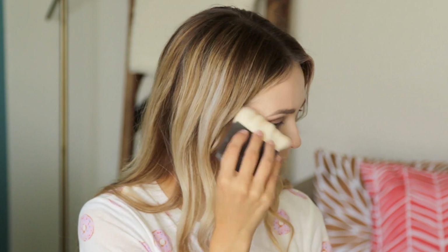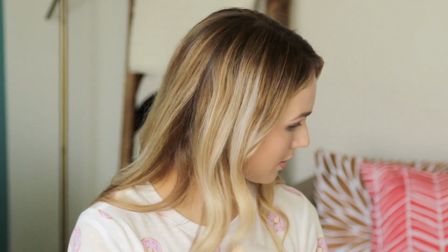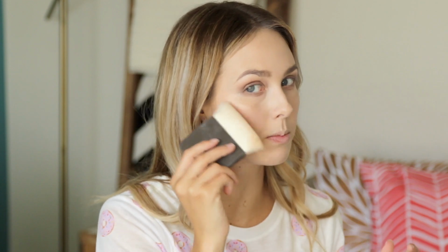Okay, I'm not gonna lie, this might be a little bit too peachy for my skin tone. I probably should have tested that out. This might be better for me because I'm so fair as more of a cheek, but it's beautiful. I mean, would you expect nothing less from Becca and Chrissy Teigen? No, you wouldn't. So maybe right below my lighter highlight, right here, I think that is beautiful.